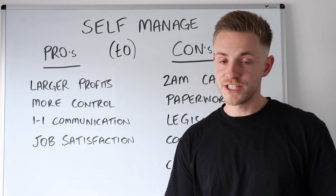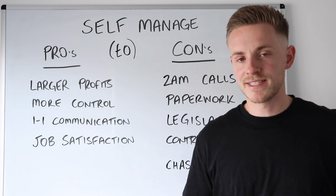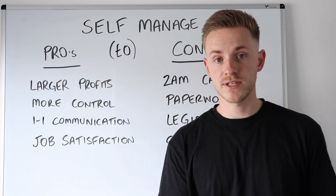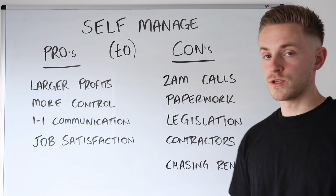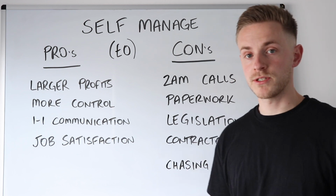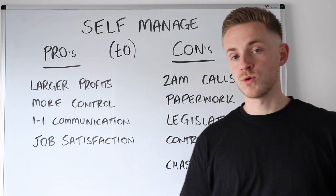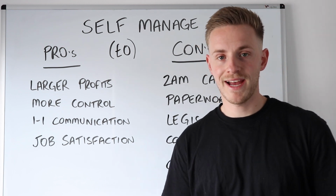Next is legislation, which I don't actually think is that big a deal. I think it's quite easy to stay up to date with legislation, especially if you have an interest in property. But one good thing to do, as a landlord, would be to sign up to the NLA, which I'd highly recommend.